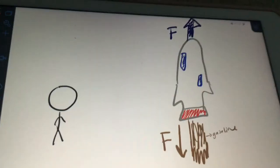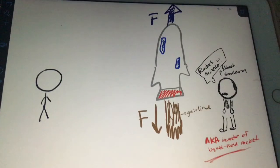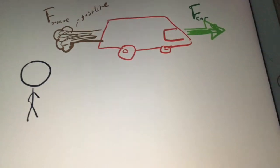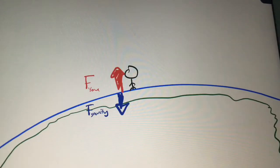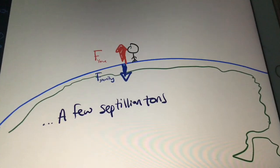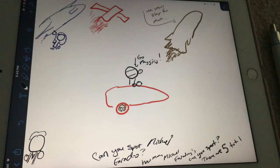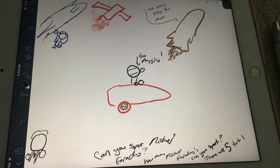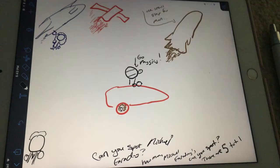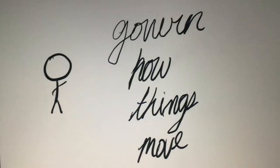A rocket goes upwards by exerting a force downwards, which propels itself upwards. Cars move by exerting a force backwards, so they can move forward. You are even pulling on the earth the same amount it is pulling on you. The earth is so big that you don't even feel it. Newton's third law is arguably the most important law of motion because we use it to get us to the moon, build race cars, and even make airplanes. This is why I love physics.